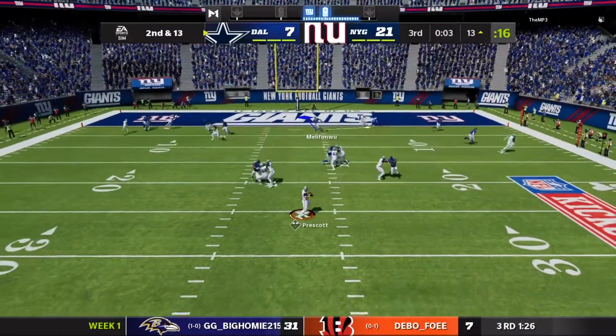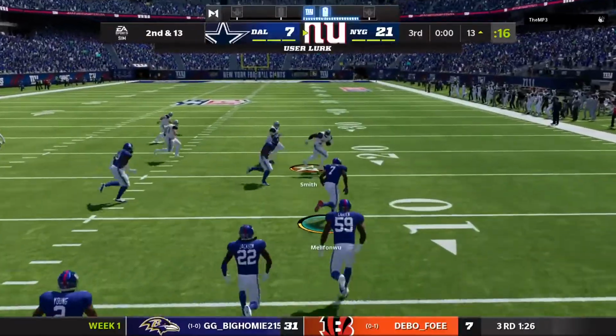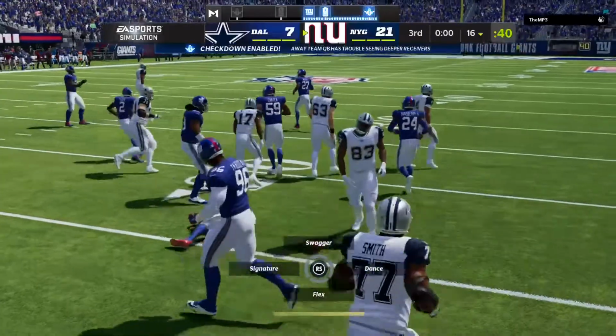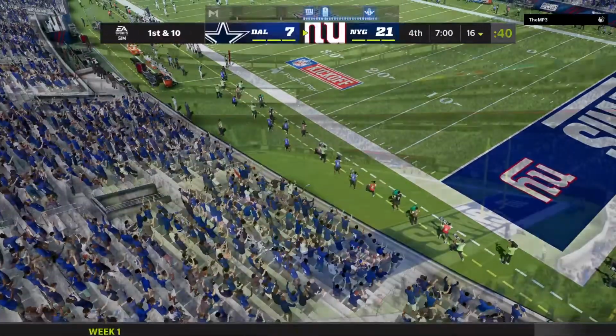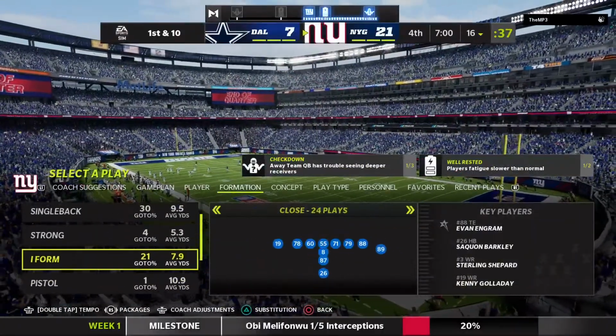Throwing again on second down. Prescott. And he's going to be intercepted a third time. Picked off by Obi Melifonwu. And the Giants are going to get the football back as time will run out in this third quarter of play. So it'll be a change of possession on the turnover when we get back.